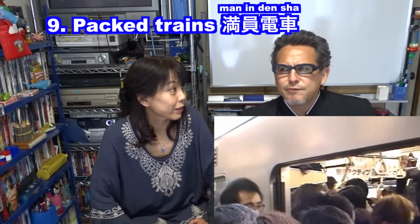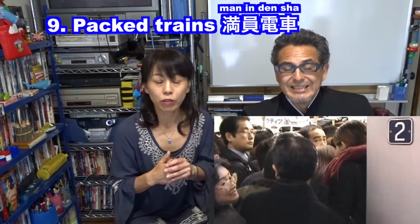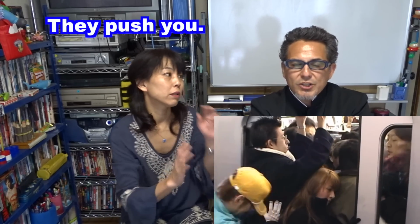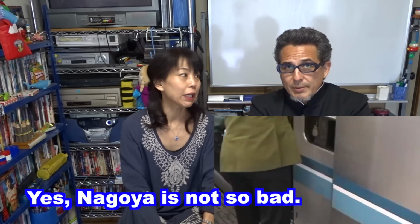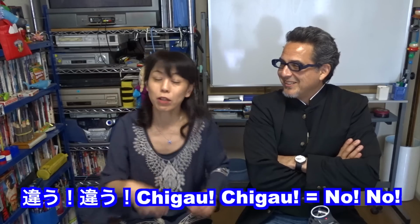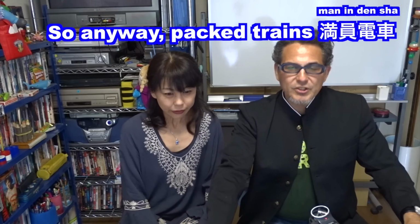Okay. Number nine. Packed trains. Man-in densha. Man means full. In is people. Densha is train. So basically packed train. It's amazing. I agree. I'm glad I don't live in Tokyo for that reason. Tokyo is really something. It's miserable. I've been there in rush hour a few times. They do push you, and I guess Osaka may be similar. Nagoya's not so bad. We're a big city, but it's not like that. When I lived in Tokyo. Really? So that's another reason living in Japan is tough, or Japanese is tough.